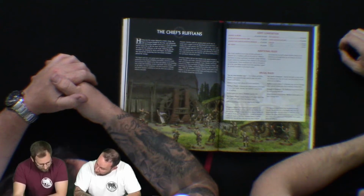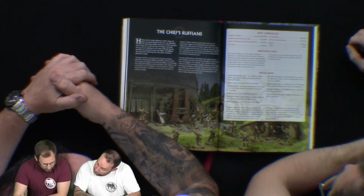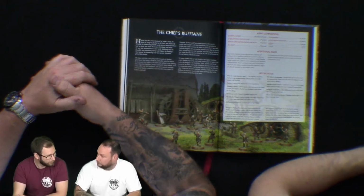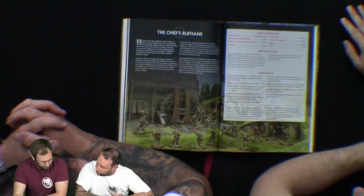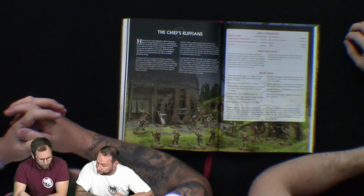Got the Chief's Command. Ruffian models within 6 inches of Sharky may use his courage value instead of their own when making courage tests, which is good, especially if you're trying to charge things that are terrifying. And then you've got Strength in Numbers. While this force is not broken, Ruffian models gain +1 to their courage value.